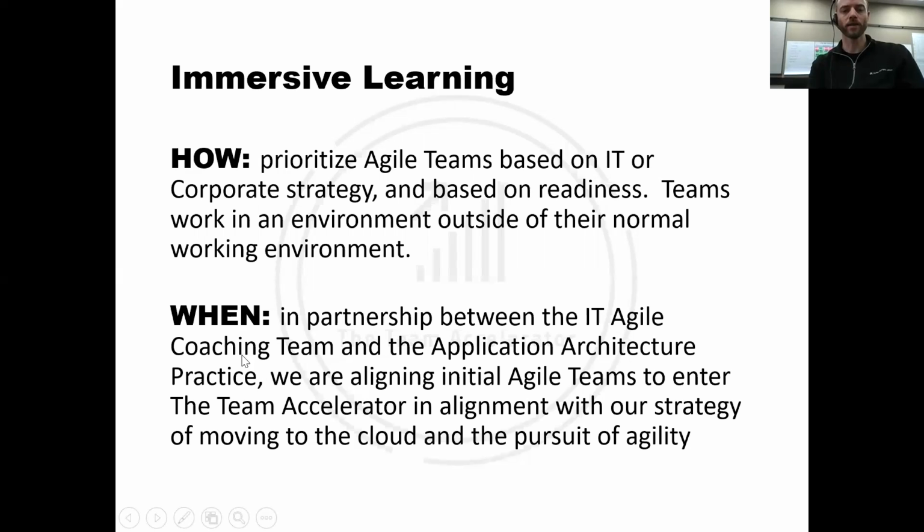This one here is a little bit more specific to CUNA Mutual Group, but we have a partnership between the Agile coaching team and our application architecture practice. Again, immersive learning is heavy technology and also agile. So to have the two areas partner has been a really good thing because we can make sure we are building up tech coaches as well along the way.